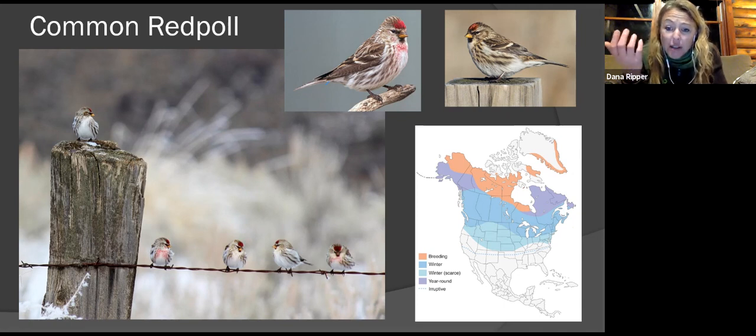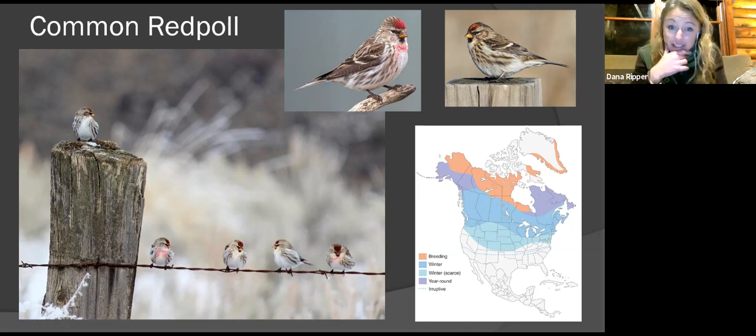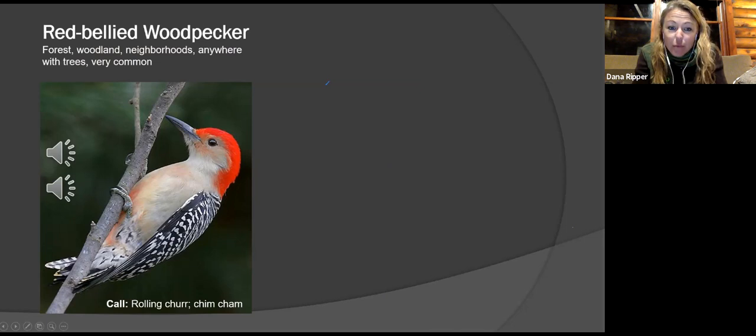And so you can see there is some common thread here, right? Brown streaks is a thing that we all need to get used to. But if you are able to get a closer look, you can see things like the black chin, the black by the eyes, things that will help you over time distinguish these from other species that we've maybe talked about tonight. Winter specialty.